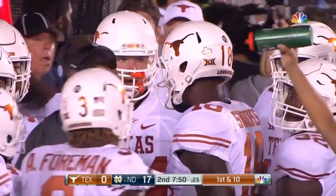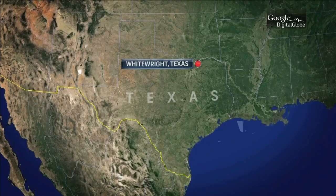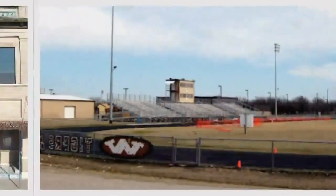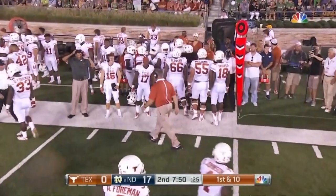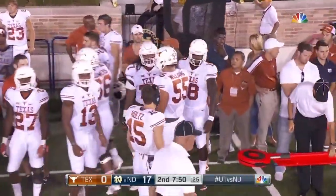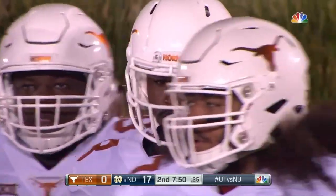Well, there is Tyrone Swoops from a tiny town in White, Texas. It is right out of Friday Night Lights there on the border there. Population 1,600. And there is a look at the thriving metropolis of Main Street downtown. There's a look at the stadium where Tyrone played in. And that is the entire football team. Yep. Graduating class of 40. And that guy kind of stands out, doesn't he? Number 1, Tyrone Swoops. His senior year, his high school team went 1-9. Nevertheless, he said he went to camps, got noticed, and here he is at Texas.